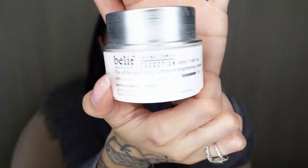Then I am layering the Belief. This one is a brightening cream. I had some spots on my skin and I got everything whitening that I could find in the market. And I'm layering, as you can see, so much lotion. Like so, so much. Don't be afraid, because it's too much, but it's okay because my skin really needs that. So don't be afraid to layer too much.